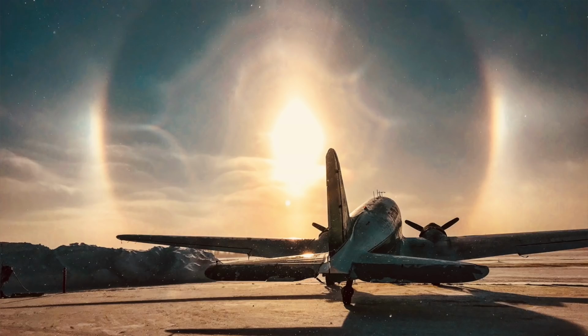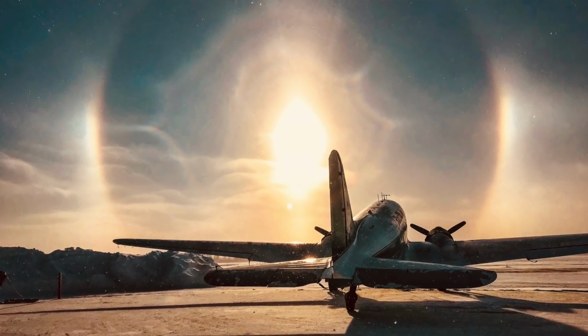So yeah, hopefully you also like that time lapse. That sundog was really, really cool. Very rare to get it at that time.